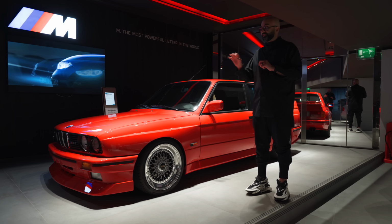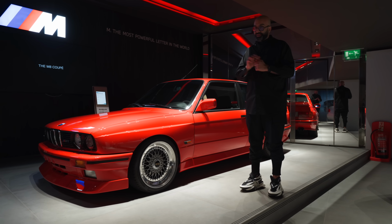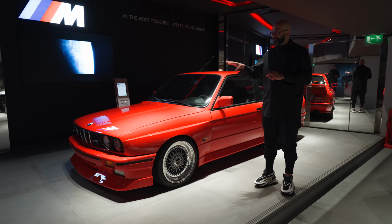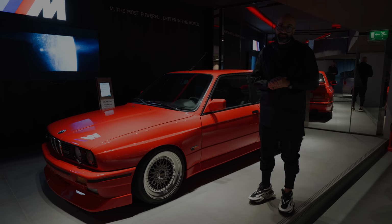And when I was younger, this is what I would have wanted to do to my E30 M3 in early 2000s, but I didn't have the budget for it. A set of BBS RSs in 17-inch and KW V3s. And this is taking pride of place in the M Lounge, and it looks absolutely fantastic.